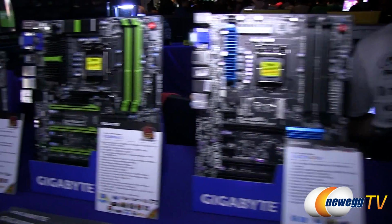Everyone's having a great time. But Irene also knows a thing or two about motherboards. And speaking of that, we actually have 4 lovely motherboards right behind us, and maybe you can tell us a little bit more about that.